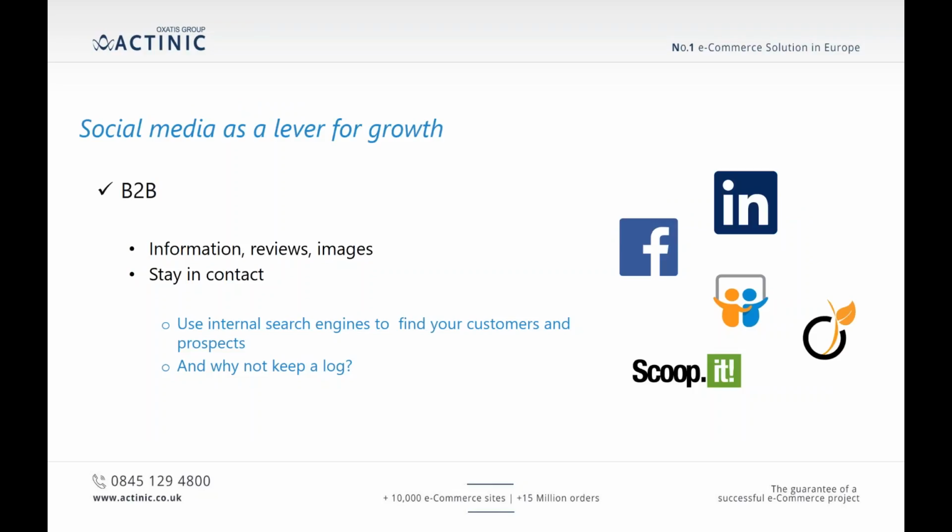Right. So B2B, many people think that they don't have to have a Facebook page because everything is old school and we do it all with phone. This is not true. The B2B market is highly interested in e-commerce, and we know this because that's our job to know this. Also, B2B companies have to be visible and make sure that their customers or prospects can find them. And why not do it the other way around? The B2B company can also look for its customers.